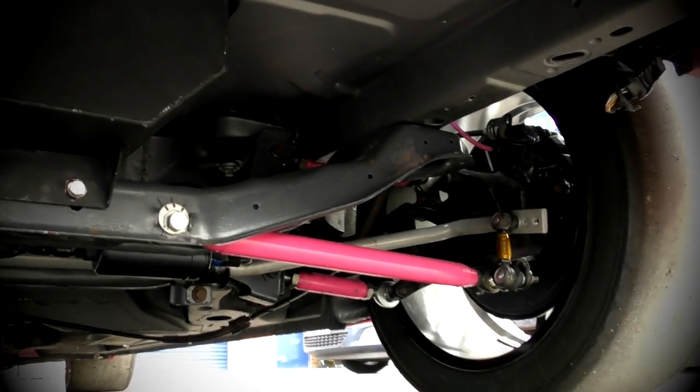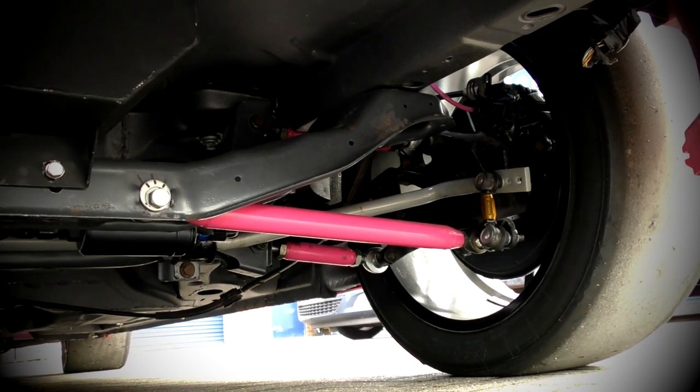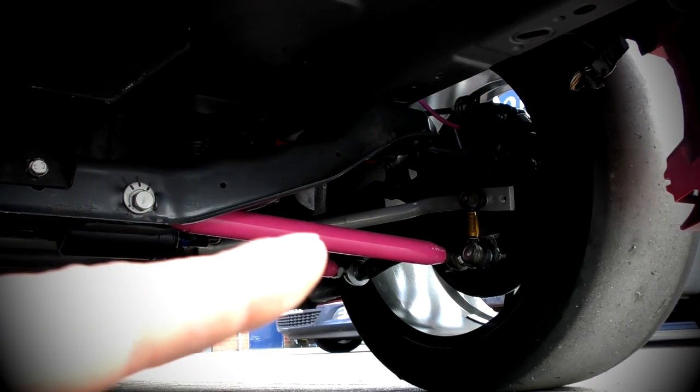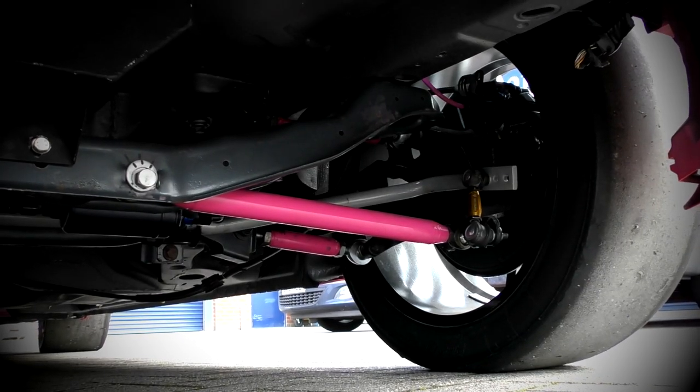So under the car, you'll notice there's a lot more pinkness going on down here now. Because we've upgraded the coilovers, we can get rid of the stock OEM Ford lower arms. These usually run a cup between the top and the lower arm, and basically run your spring in there and then run your shock off the top over the side there.